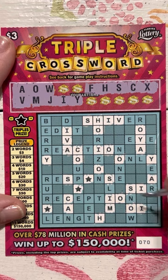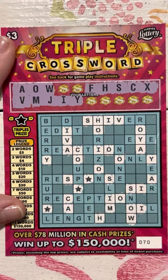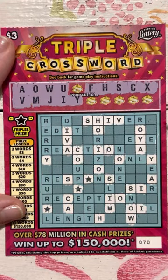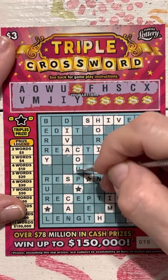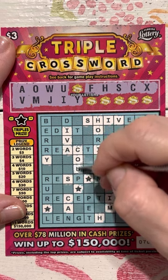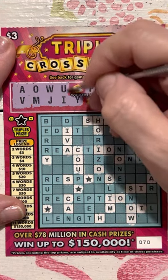W. Got one. Is that the only one? I think it is. It's the only one. All right. U. Aw, my kitty. You guys hear her? She's like, I'm so lonely. U. I think that's it for the U's.